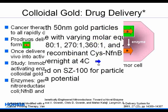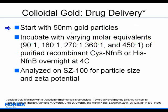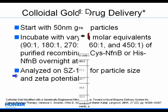In this case, the carrier drug was 50 nanometer gold particles. And what they did is they took these additional biomolecules and they wanted to attach these to the surface at different concentrations. They wanted to see what happened as a function of size as they were adding different concentrations onto the carrier particle. And we measured both the size and the zeta potential using the SC100.